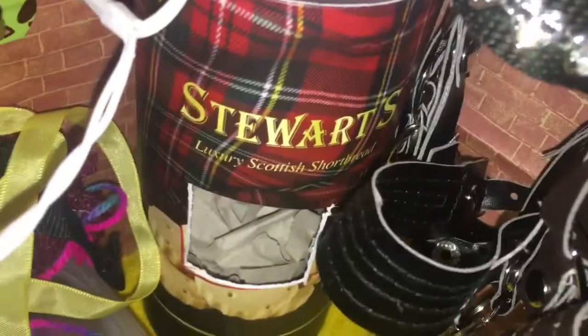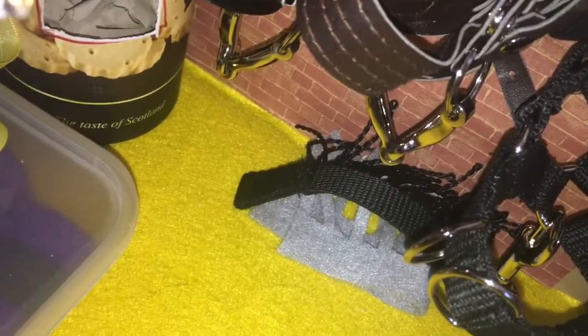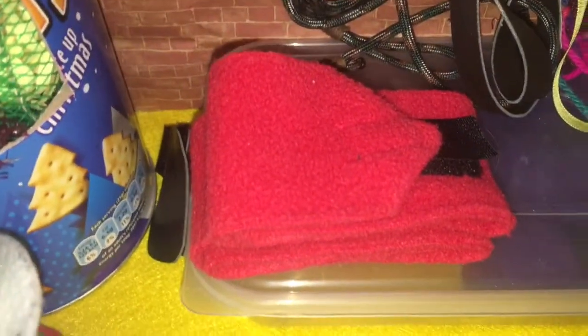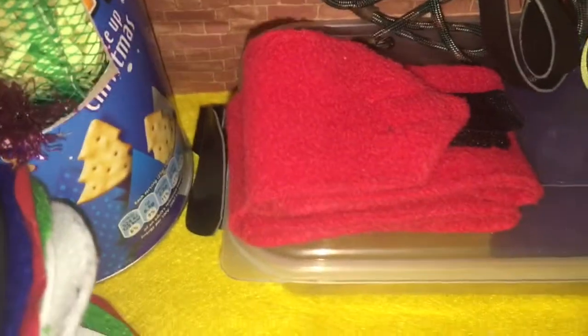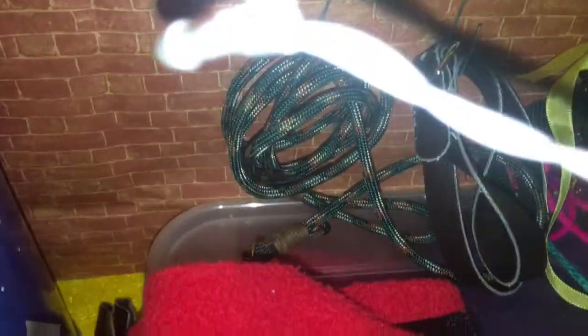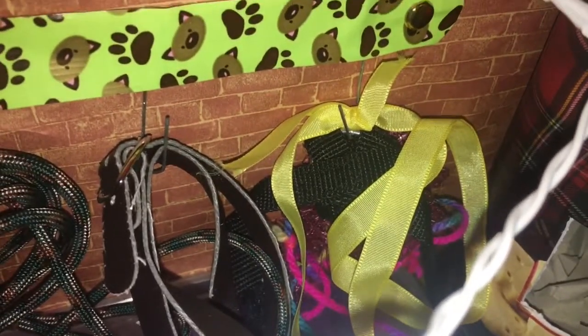We have a treat dispenser. Every pony lover needs one of these, everybody with ponies. And we have some brow bands. I need to actually put one on Coco during the day. Over here we have Freddie's front boots, because he brushes his legs when you ride, so he has to wear these. We have an extra long lunge line. We have some stuff like grass reins and all that jazz.